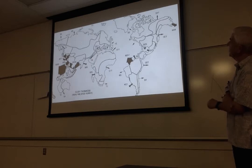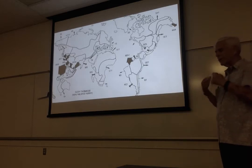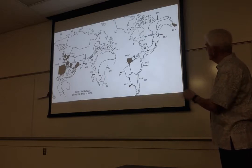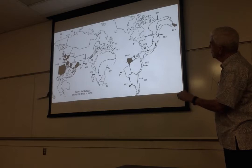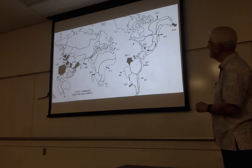The interesting thing is that 80% of the sediment that goes into the ocean worldwide goes in off of the East Coast. And this is less than just a few percent. So why is it that a negligible amount compared to the East Coast goes off the West Coast?